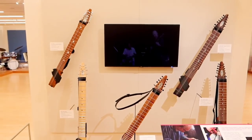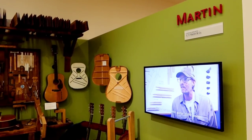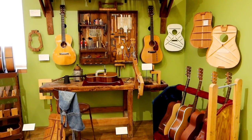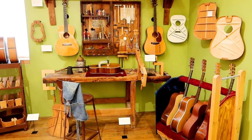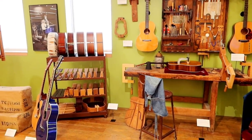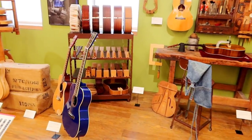And then we have a little Martin Guitar Factory in here, how they make some of the most amazing acoustic instruments in the world. People that have played them. Of course, Elvis up there on the wall.